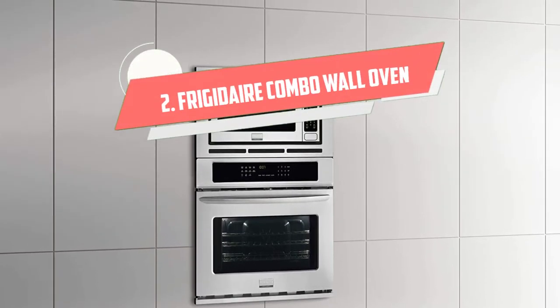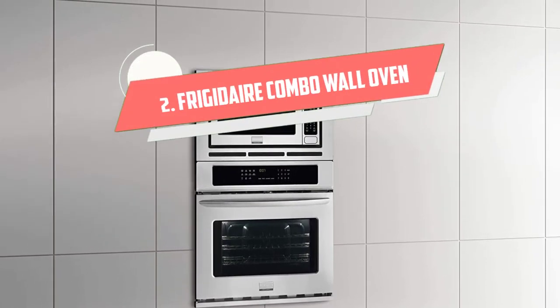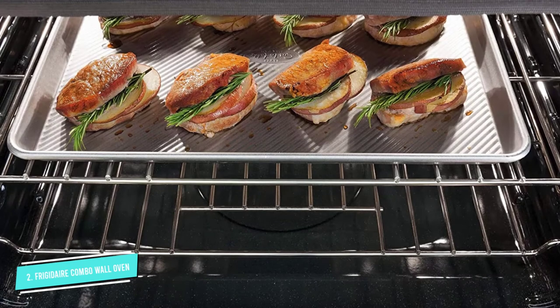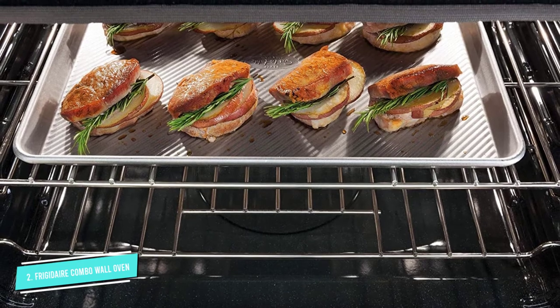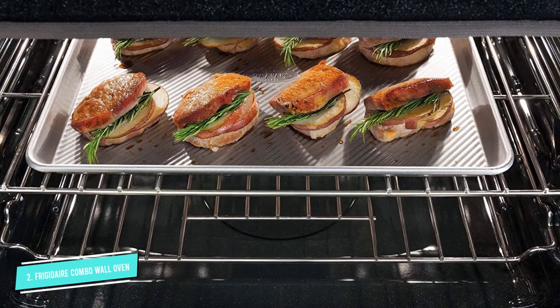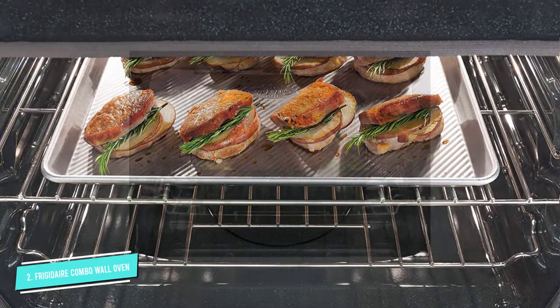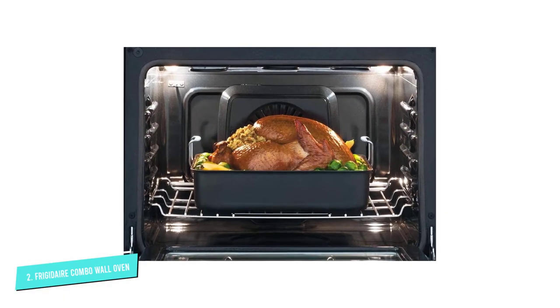Number 2. Frigidaire Gallery Combo Wall Oven. A good match for the modern-day lifestyle, with the convenience of a high-performance, larger than normal microwave oven, and the speed of a convection oven. Combo wall ovens are noted for their high-spec microwave ovens.